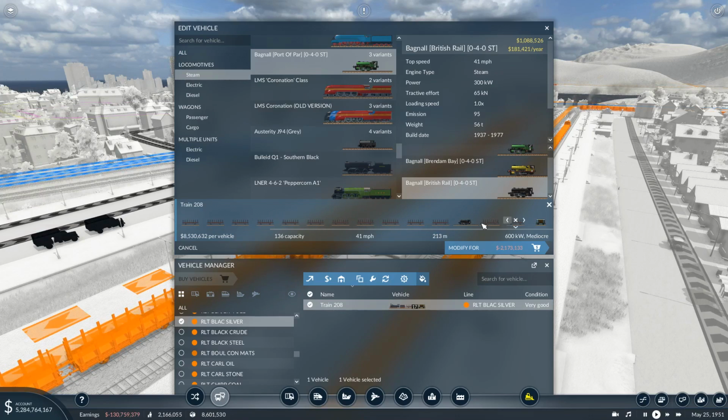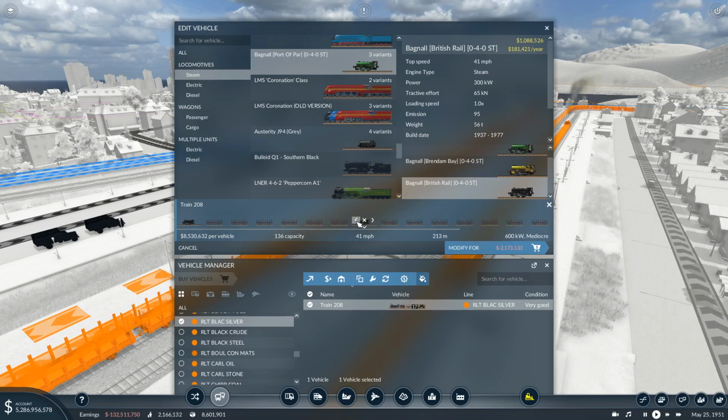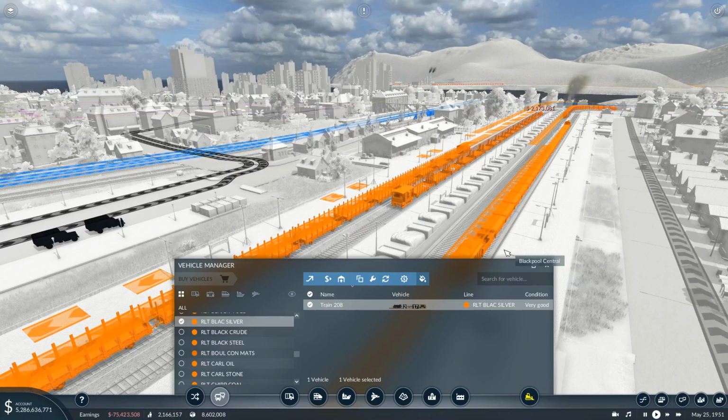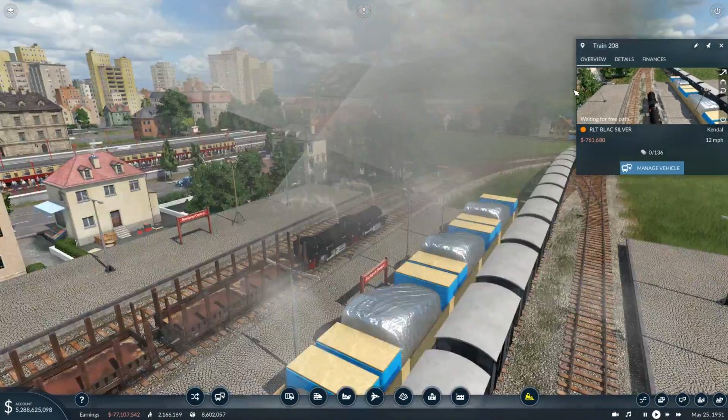It's actually not too bad until I can see it again. It's gonna suck. That it is. Now I can see it. Right, 1, 2, 3, 4, 5, 6, 8, 9, 10, 11, 12. Modify. There we go. Tiny little weird train.